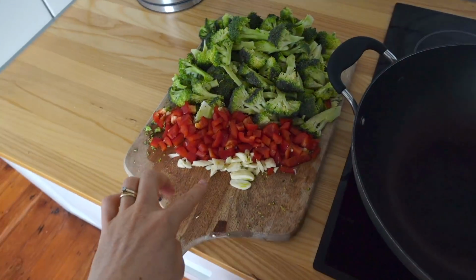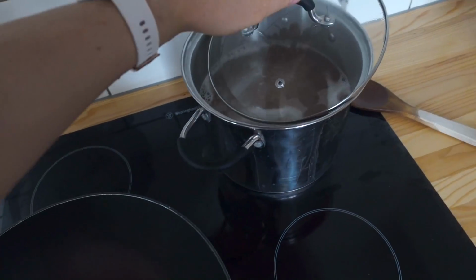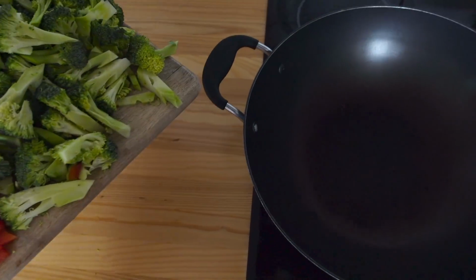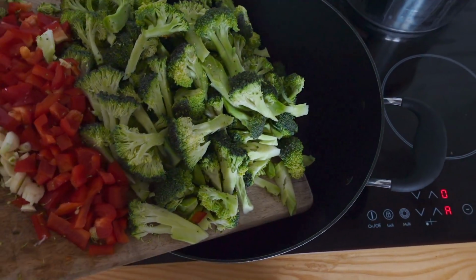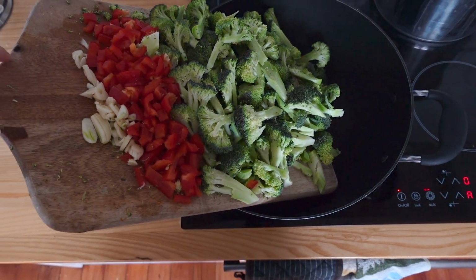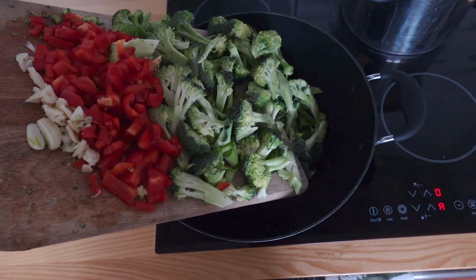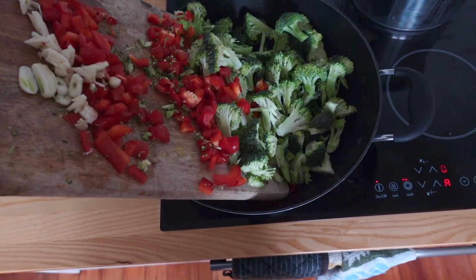Okay, so I have my veggies chopped up. My pasta is cooking over here. And I'm going to start cooking my veg. This is always the hard part. Probably shouldn't even attempt this, to be honest. But here we go. Oh, skills.